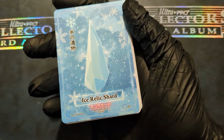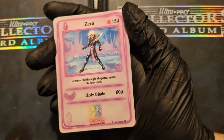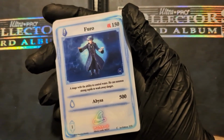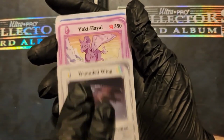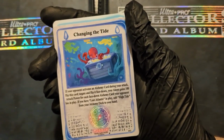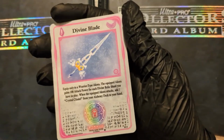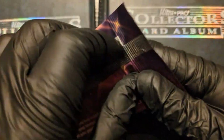End up with quite a few. It's a relic shard. Zeru. Oh, some pack Zerus. Fair enough, didn't realise you could get two of the same card. We obviously had a normal and holo version earlier, but two of the same exact card is a bit odd. Oh, that's quite a nice one. Divine Blade sounds fancy.